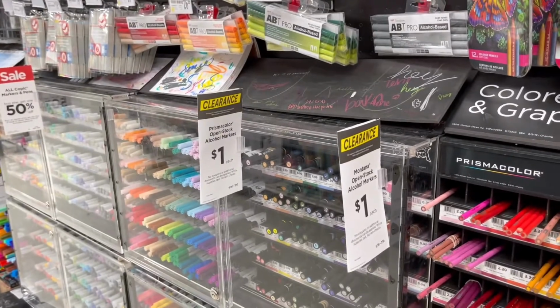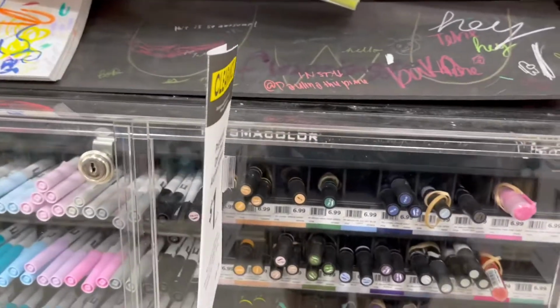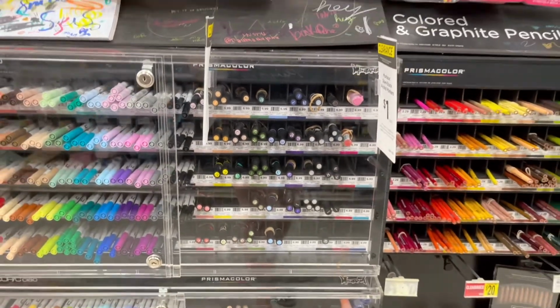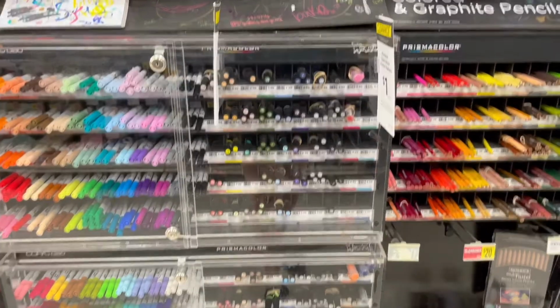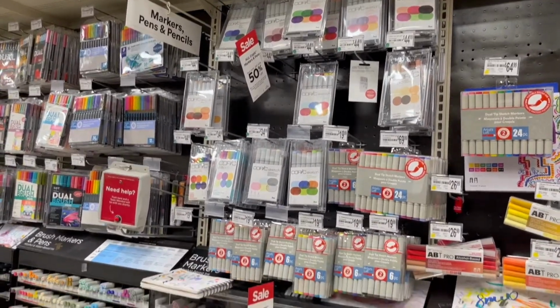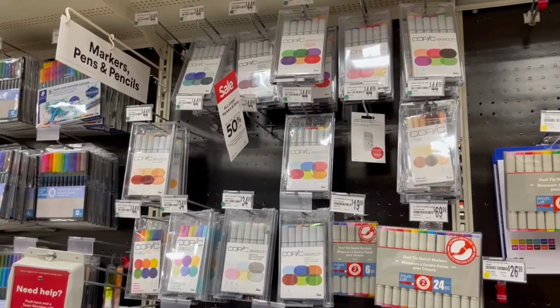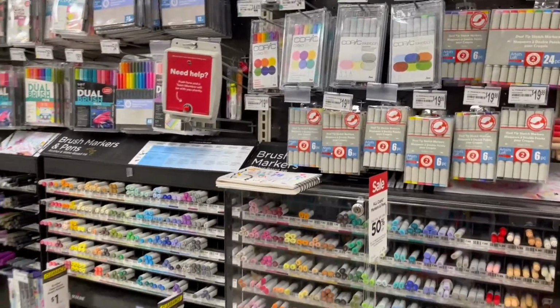These Montana Open Stock alcohol markers are on clearance for $1, and they were $6.99. I think they're supposed to be like Copic. Oh, they have Copic here too, and they are 50% off. I don't think they go on sale. Oh, I'm reading it wrong. It says buy one, get one 50% off. I like seriously cannot talk in this video, right?